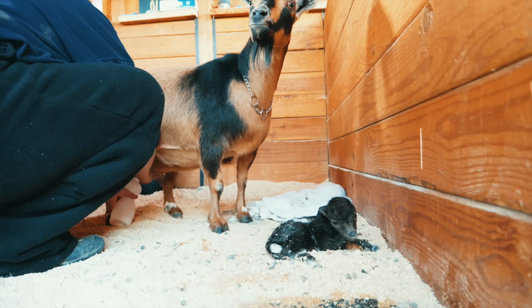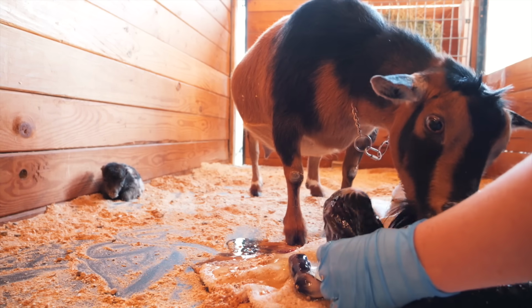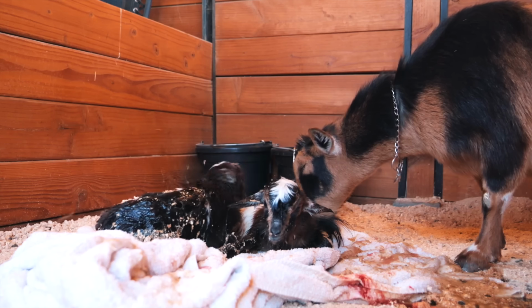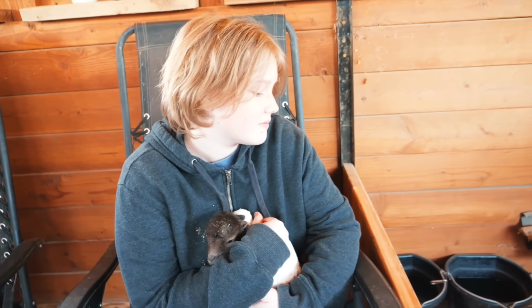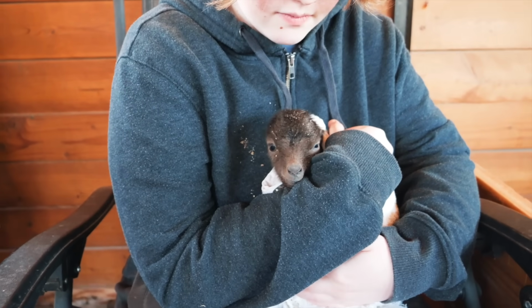Everything depends on if he's willing to stand, because you can't nurse unless you know how to stand. And little Newt just had trouble. He was cold, he wasn't standing. So we worked on keeping him warm and trying to decide what to do. This just shows how fast a normal kid stands. It's usually within seconds of delivery.